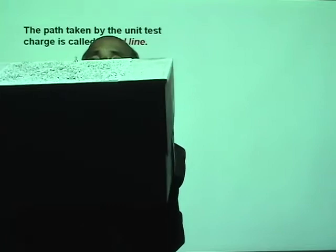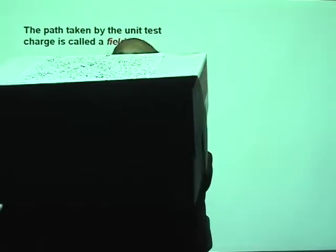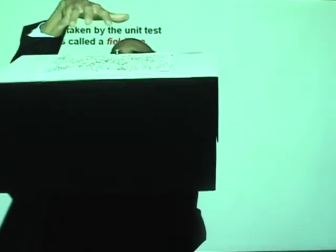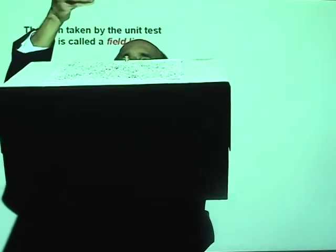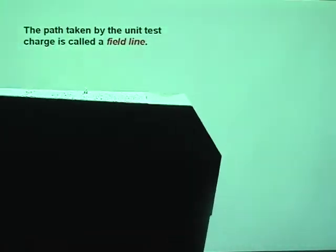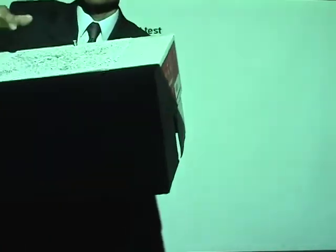Now, let me see if I can demonstrate the concept of a magnetic field. Can you see I have spread some iron filings? They are fine iron powder. And see what happens. Now, here you have a spread of iron powder. What I'm going to do is place a bar magnet above it.